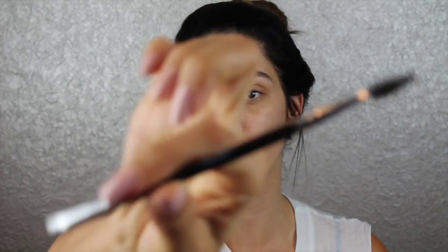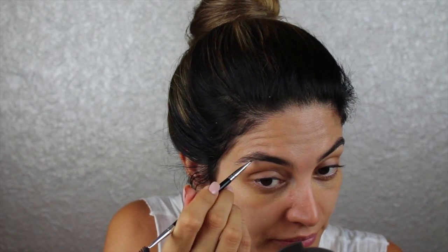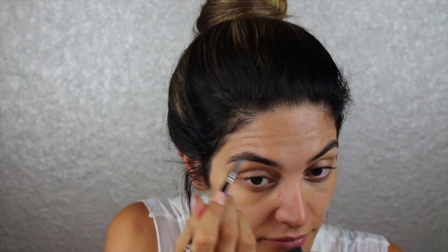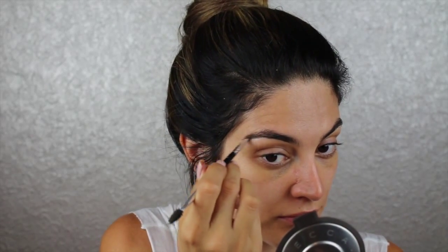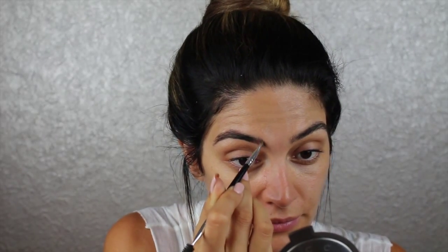Alright, next I'm going to go in and do my brows, and I'm using the Anastasia Beverly Hills number 12 brush. It's got a little spoolie on one side and the little angled brush on the other side. And along with that, I'm going to use the medium brown Dipbrow. You guys can use any eyeshadows, or I think NYX has another pretty similar pomade. You guys can find those at any of your stores like Target or Walmart or whatever.